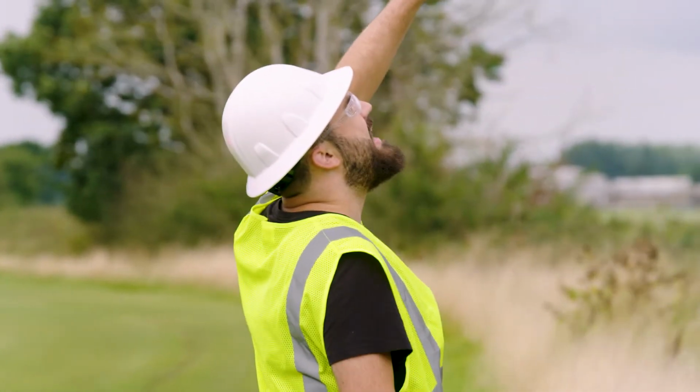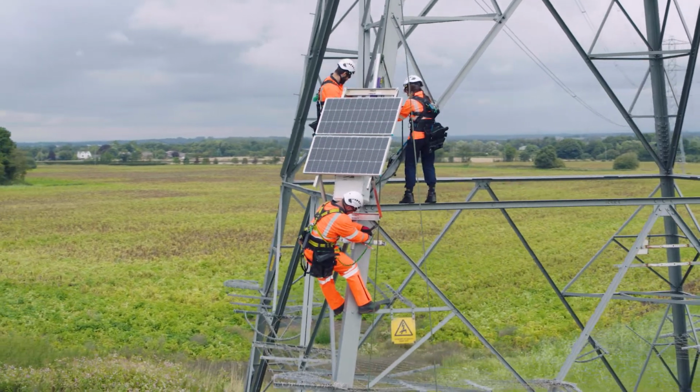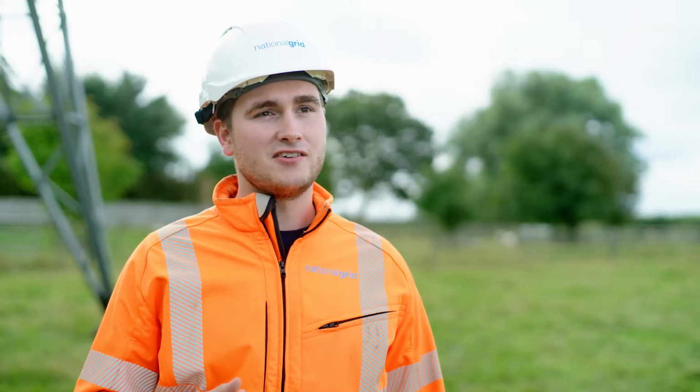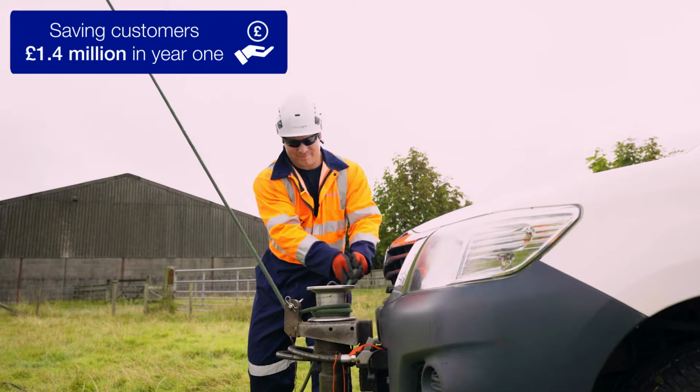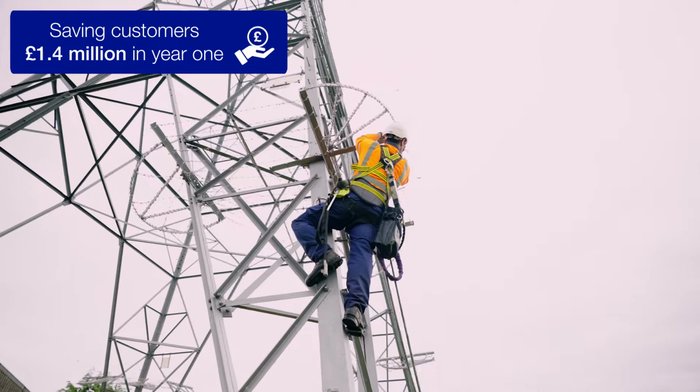Our electricity grid is going to need to transmit more and more electricity in the future. So we're modernising it and changing it to respond to that need. And innovation is going to be an incredibly important part of that change. By responding to these changes on the network more quickly, we're able to save more money for consumers. And this project is estimated to save £1.4 million in its first year of installation.